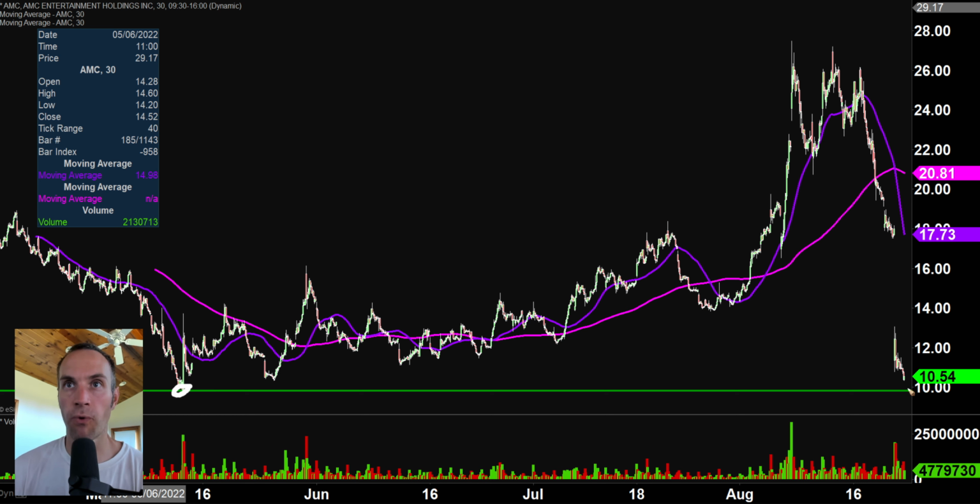here moving forward for AMC, just for the very simple reasoning. If the price goes down there and then breaks below there, then that is literally the lowest the price has been in not only months, but years at this point. So $9.80, very, very vital level.